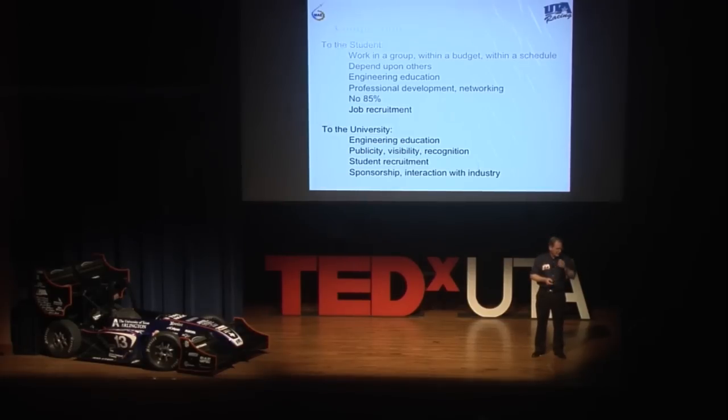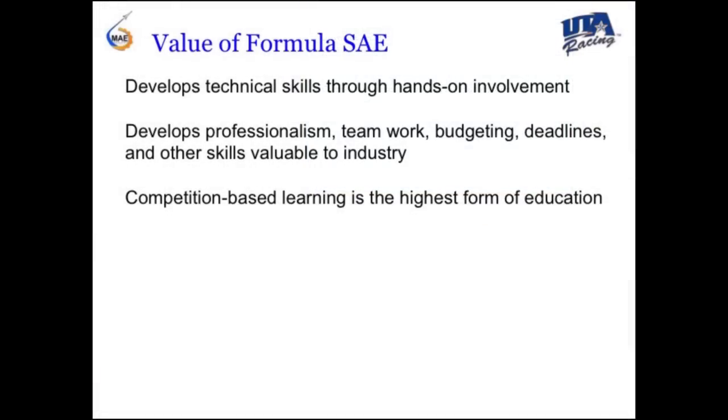Now, I'd like to talk about the value of Formula SAE. It allows the students to develop technical skills through hands-on experience. And in my opinion, when you have to solve a problem of your own thinking, of your own doing, of your own imagination, you learn so much more than when you solve a problem from an assigned homework. And so hands-on involvement, hands-on experience, to me is totally invaluable. It's very critical to a deep understanding of engineering.